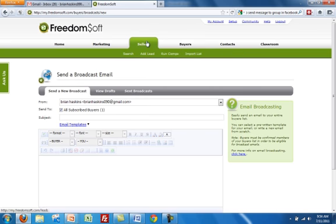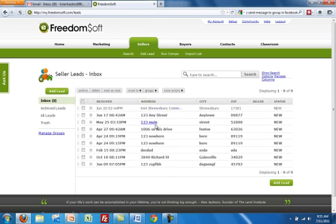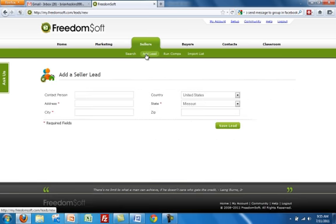Now sellers is very similar. You can search all your sellers, and it's going to show you all of the information that they have. I added a couple test ones in here just to kind of show you how the views look and things like that. You can add your own leads in here. So for instance, let's say you're taking calls from sellers. You would just click the add lead section, and then what you do is you go in here and you can add in all the information, and then it takes you to the next page where you can enter more information about the sellers.